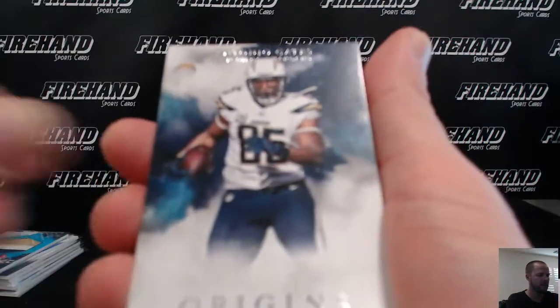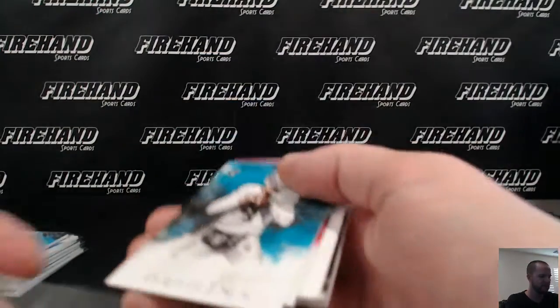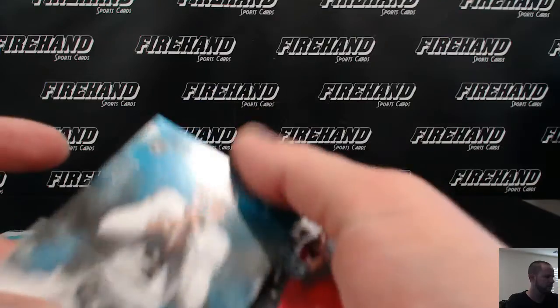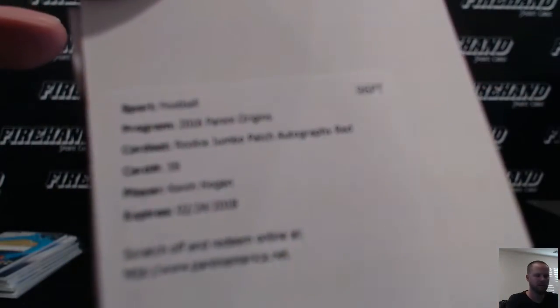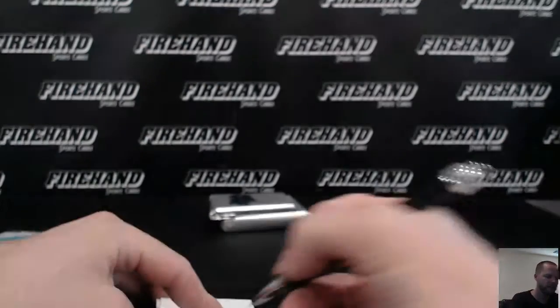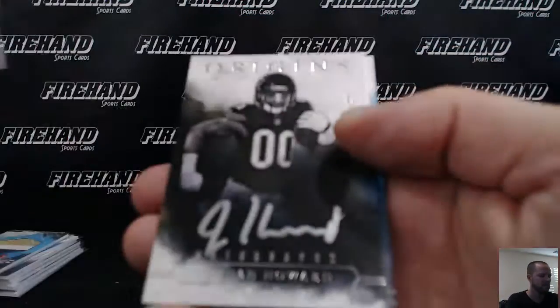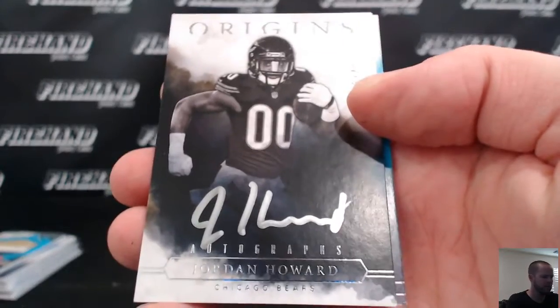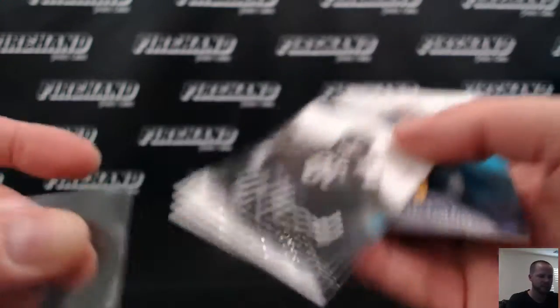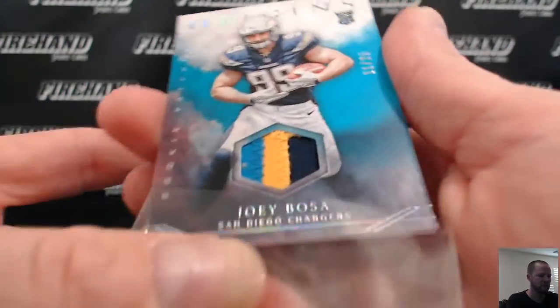Kenny Britt, Antonio Gates, Derek Carr out of 60. Allen Robinson, red. Kevin Hogan, jumbo patch, number to 99, red for the Chiefs. B. Ryan, 21, with the Chiefs. Second Jordan Howard of the break, 6 of 49, Da Bears, and B. Wig. And a Joey Bosa 3 color, 11 to 25, the Chargers, Joe W.